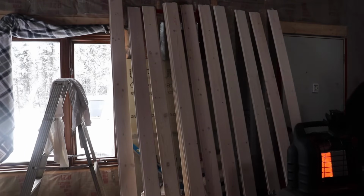Smokes, it's 72 degrees in this house right now. I can almost turn the heater off.